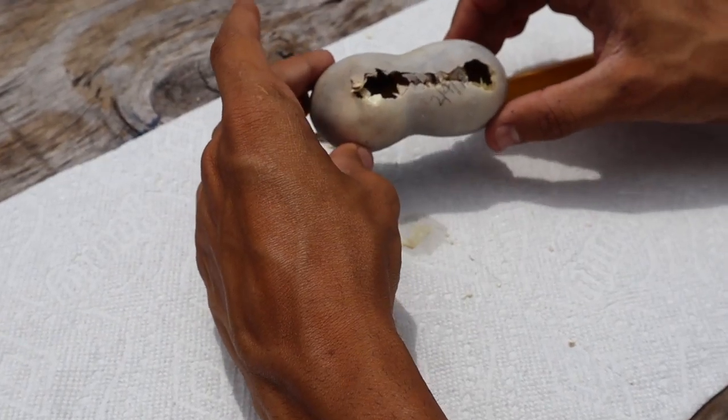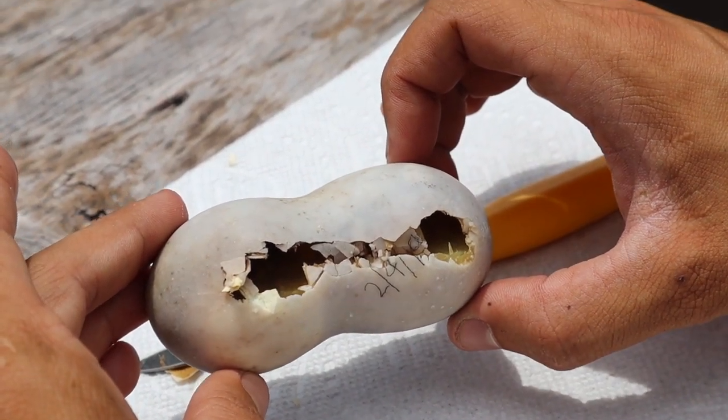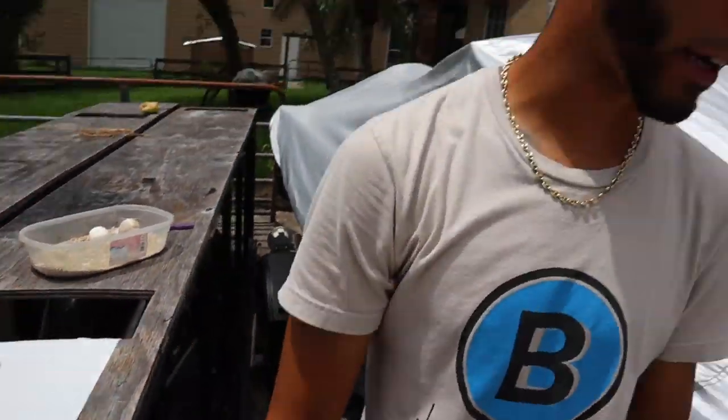Look at that, you guys. So that is 100,000% one rotten, disgusting egg. Wow. So, leave that right there. Let's walk away for a second.